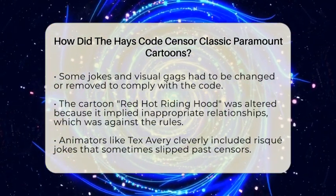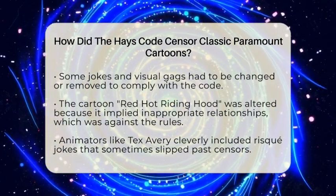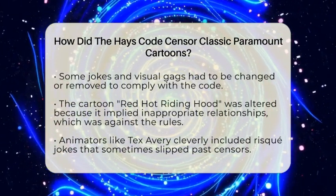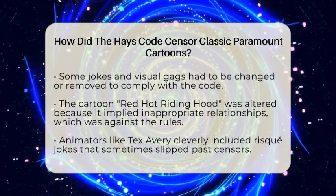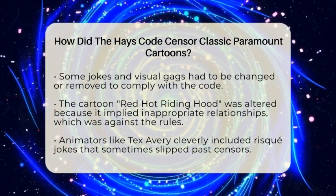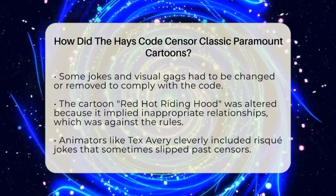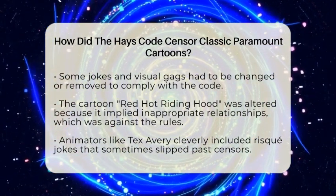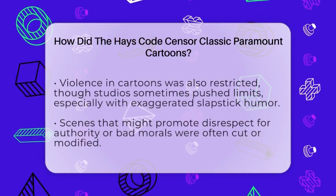A famous cartoon called Red Hot Riding Hood, made by Tex Avery, had a scene that implied the wolf character was forced into marriage with the grandmother. This was considered too suggestive and was changed because it broke the rules of the code. But Avery was clever. He included other jokes that were more risque, which sometimes slipped past the censors because they were distracted by more obvious content.